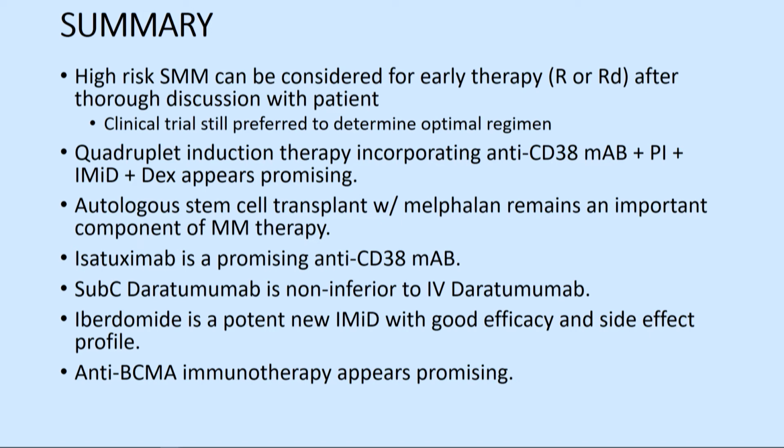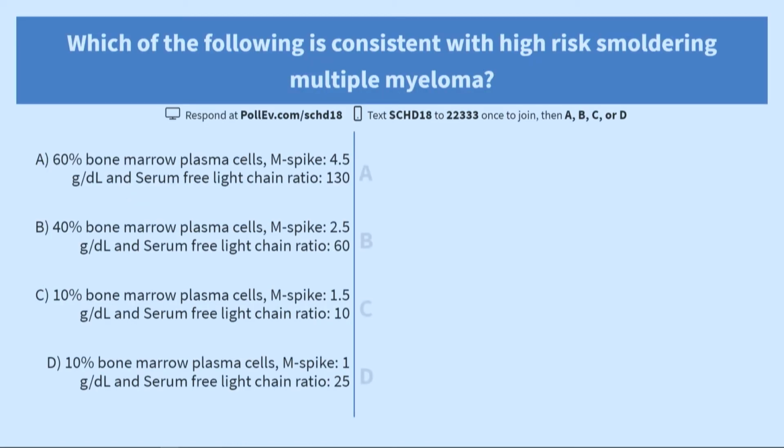And of course, novel agents in the mix, the next generation cell mods like iberdomide, and of course, anti-BCMA immunotherapy, whether it's BiTE therapy, whether it's antibody drug conjugates, whether it's CAR T, hopefully, they definitely look like they're on the right track to being prime time in clinical practice. And with that, I will end.